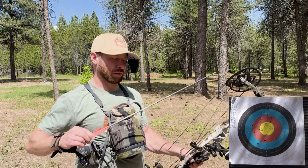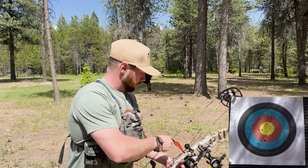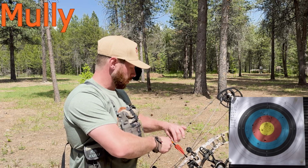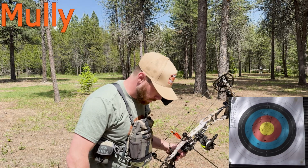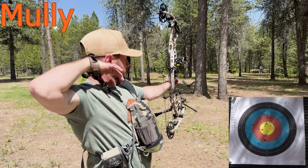But really, my worst end was my second one, not the first. But I won't count this score. But I'm gonna do a mulligan round just to kind of see what my score could be if I didn't crap the bed on that first end.